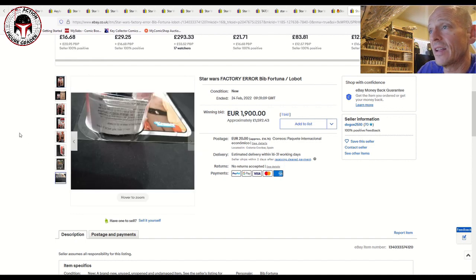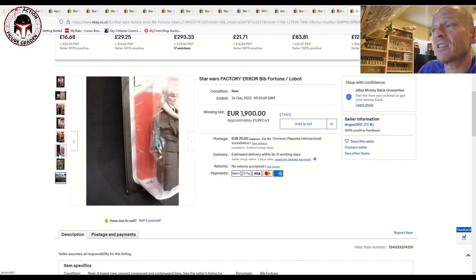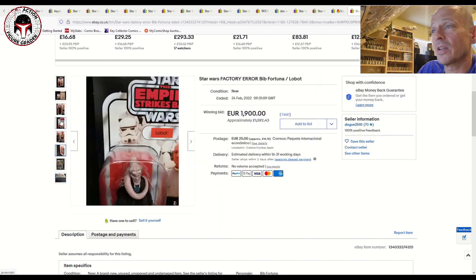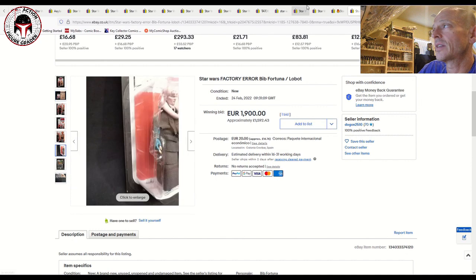Again, another data point that shows that these miscards continue to command massive premiums relative to where these used to be. And I am just shocked by that sales price, but I guess I shouldn't be, just given some of the other sales prices we've seen for these factory error miscards. But just another data point for you guys, $2,140 US, or about 1,600 pounds, took that miscard home.